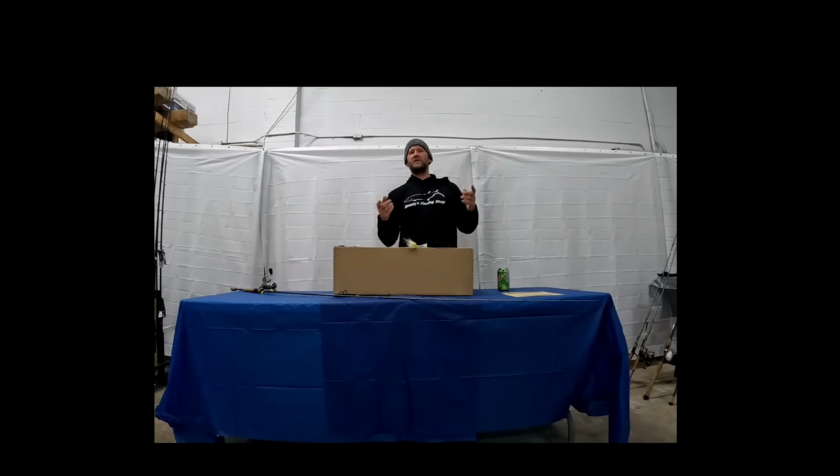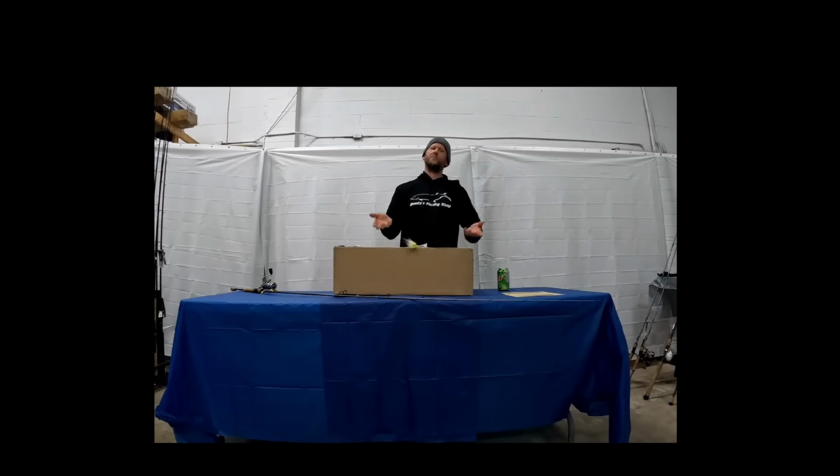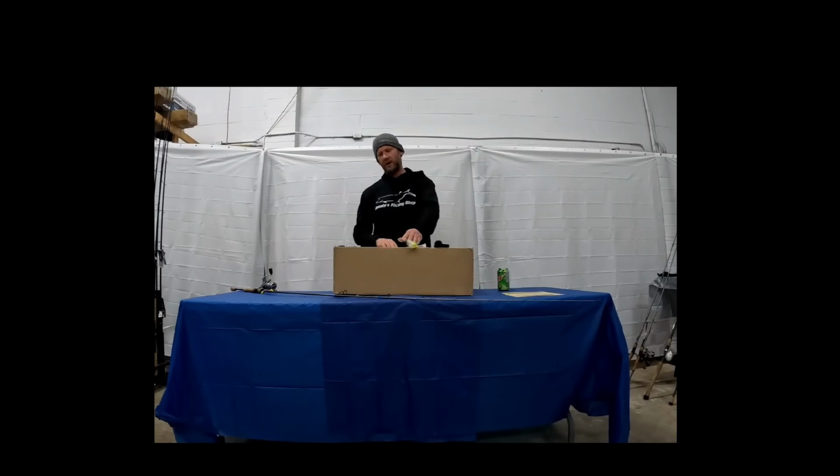Now, if you want to test that, you could take a suspended jerk bait and put it in the water right now, and then try that bait in the summertime, and it'll sink to the bottom. So them particles are staying up in the water longer, and it's a problem.